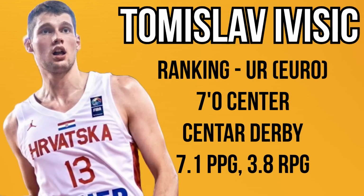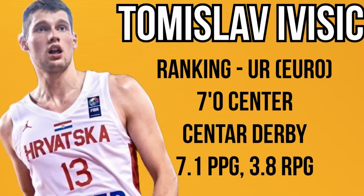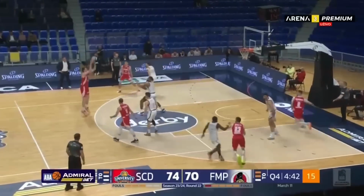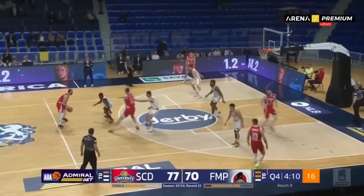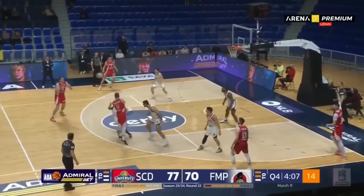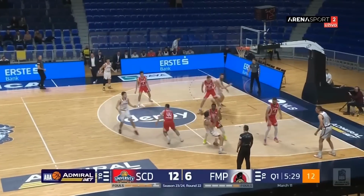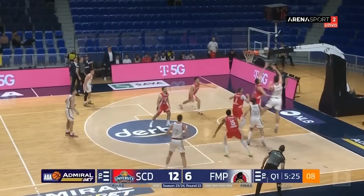Tomislav Iich is a 7-foot freshman center playing from Croatia. He last played for Centaur Derby, where he averaged 7.1 points, 3.8 rebounds, 1.3 assists, and shot 42.3%. Now he is a freshman, but he's going to be 21 by the time the season starts. He is very, very skilled for a big man. He is very comfortable knocking down threes. He shot over 40%, and the league that he was in was against grown men for a couple years.